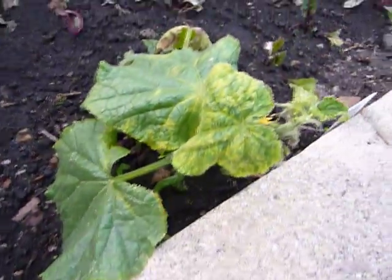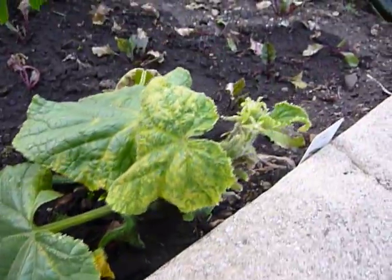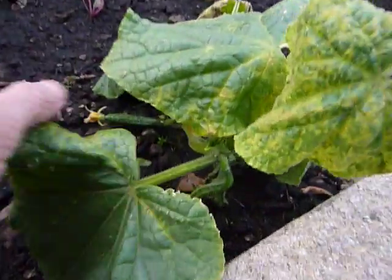But by comparison, sad cucumber. Don't know what's up with it. I think it might be a bit thirsty, so I gave it some water. Look underneath though. That's going to be a cucumber.